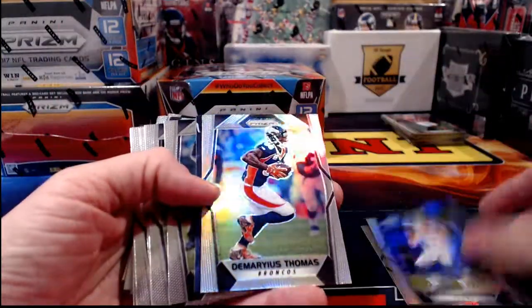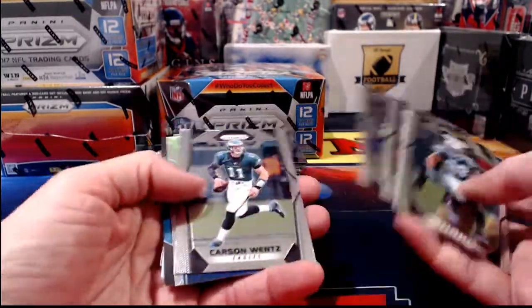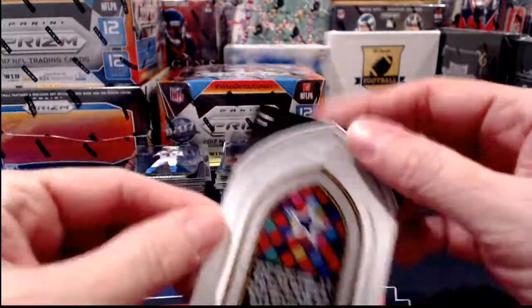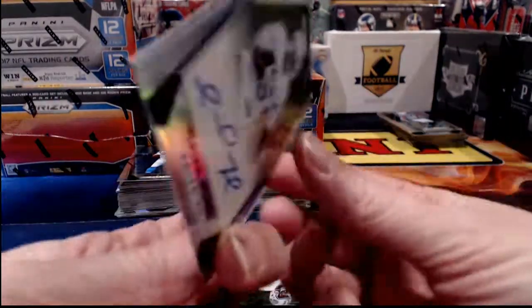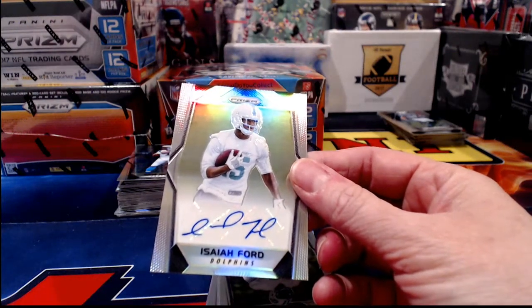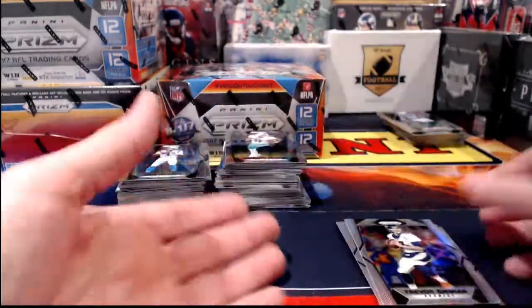David Njoku for the Browns. Shelton Gibson for the Eagles. Matt Stafford, Demaryius Thomas. And occasionally, they don't sort real well. Occasionally, you'll get a case where the hits are just not well sorted. Ezekiel Elliott, nice little stained glass insert for the Cowboys. But Panini's kind of guilty of that too, to a large extent. Well, maybe not as bad as Topps, but they've both been known to do it. Isaiah Ford for the Dolphins. Elijah McGuire, Budda Baker, Jesse James, Trevor Siemian.